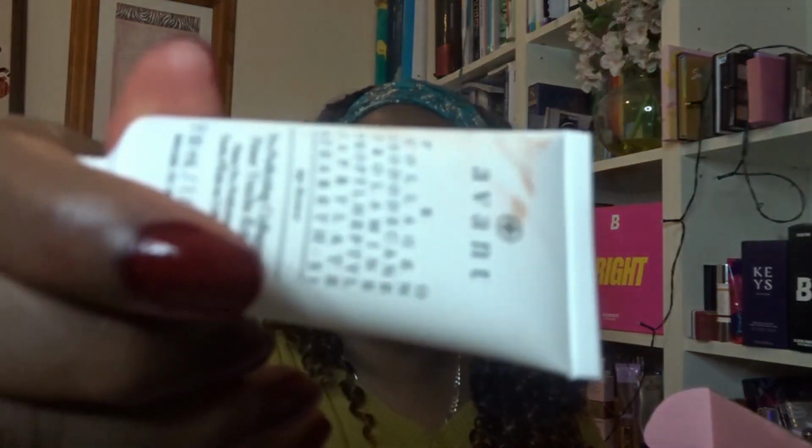Okay, so I've already put a primer on. The primer I've put on is the Avant primer, which I've got in a, God, look at the state of that. It's the Avant primer, which we've got in a Look Fantastic box, I think it was a Look Fantastic box in November. So that's what I've got there, and I'm using it and it's fine. So that's actually quite a successful product.